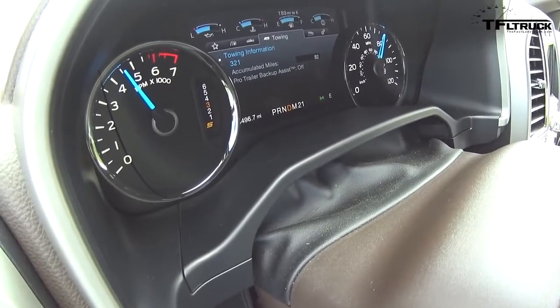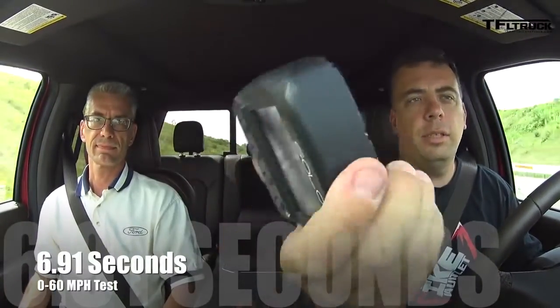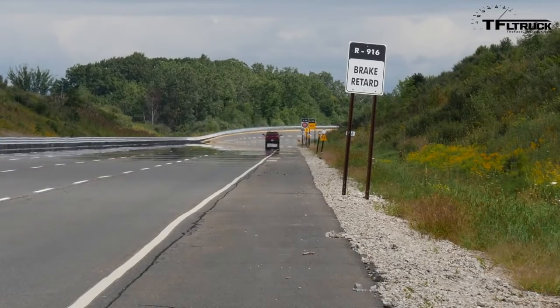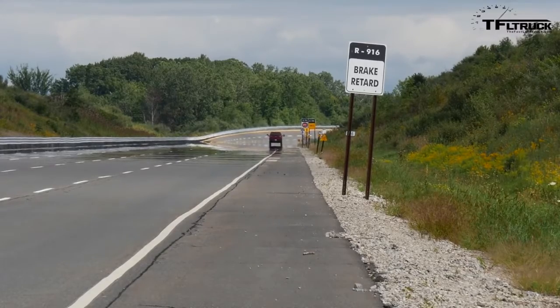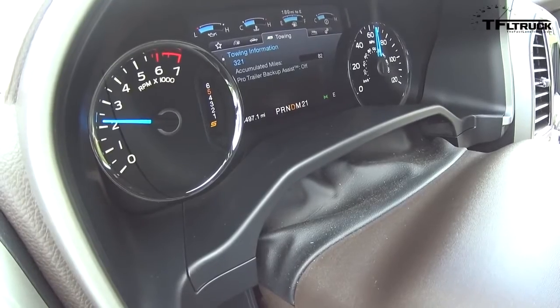Yep. Okay, so with the two of us in the 16, it's 6.91 seconds 0 to 60 using this GPS device. So it's about 6.91 seconds. It's still holding me, the sport mode. How does that work? It holds the gear longer, right? Correct. Yep. And the driver demand torque, so based on your pedal angle on the accelerator pedal, it will deliver a little more torque at the same pedal angle.